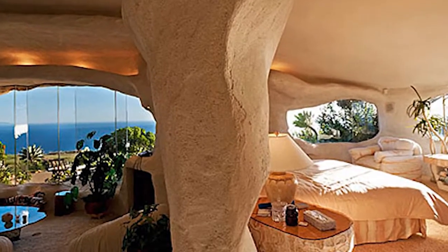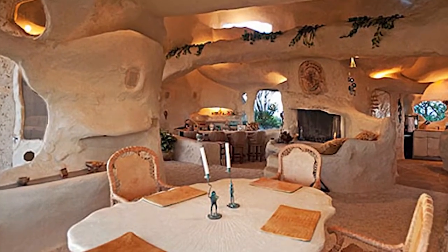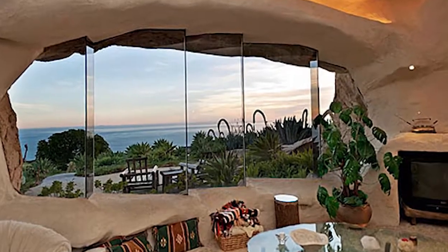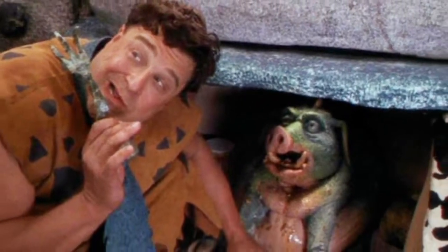The interior is filled with stone features from the floor to ceiling. And there's animal prints all over to give it that Flintstone look. The house also comes with a private beach and a beautiful view. Unfortunately, the dinosaur garbage disposal isn't included with this home.